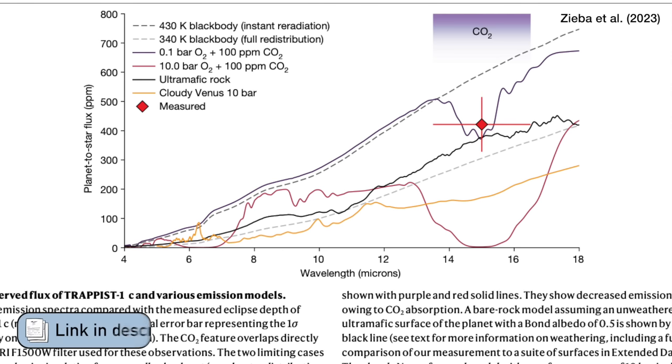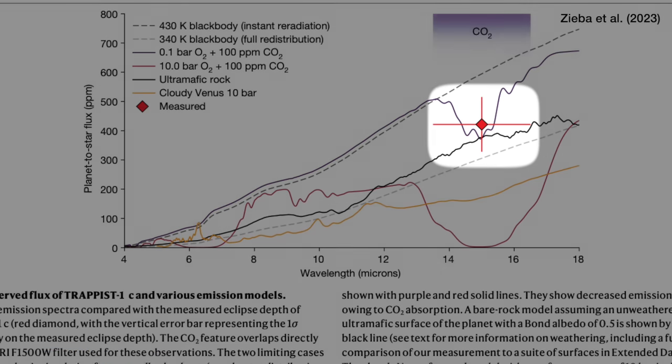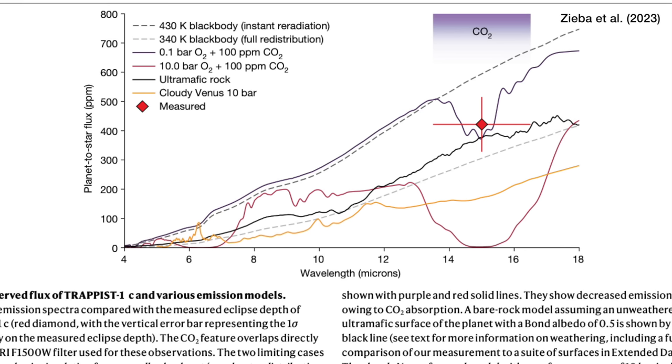But the data from the eclipse, which is shown by that red point in this plot here, doesn't match with that model scenario. So first of all, a fairly oxygen-rich atmosphere and carbon dioxide shown by the red line in this plot, but then also a model Venus atmosphere, which is mostly just carbon dioxide, shown by the yellow line here. Although technically the statistics doesn't allow you to throw out that idea of a Venus-like atmosphere just yet, it is right on the edge of the threshold that we usually use in these tests to decide: is this a good model or is this a bad model?